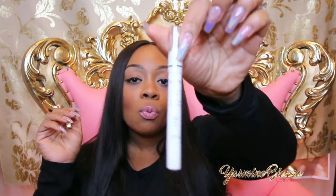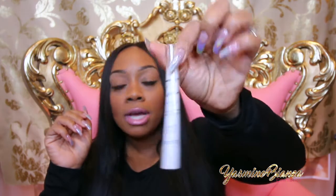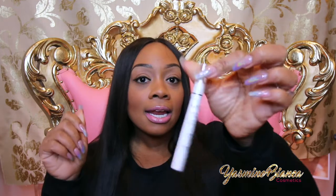I also got this NYX White Eyeliner in Milk. One of my fellow MUAs recommended this. So I got this just to go on my wet line, because I want to recreate this look that I will be bringing to you all pretty soon. And it did require this white under eye eyeliner.